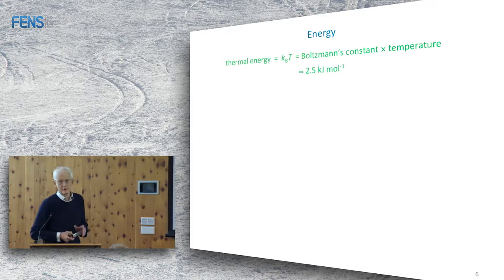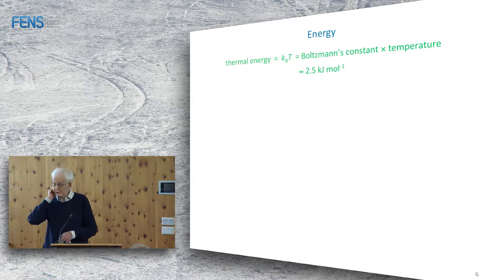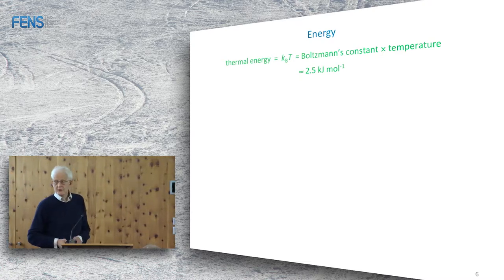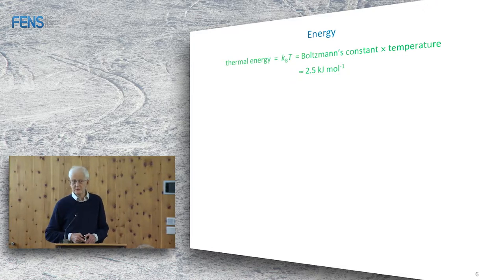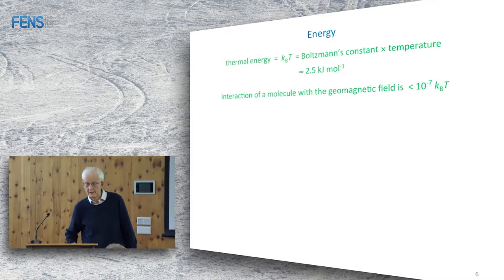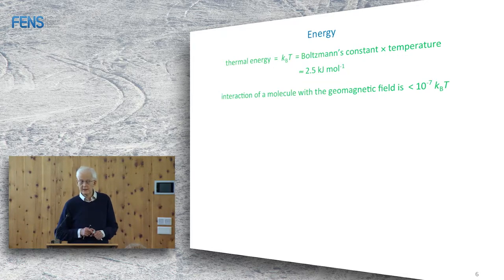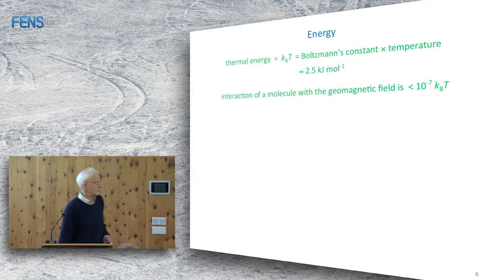So kT, if you express it as a molar quantity, is not very big. It's 2.5 kilojoules per mole, and typical chemical bonds might be around 100 kilojoules per mole. So if you ask yourself, what is the energy of the interaction of a molecule with the Earth's magnetic field, then it's about 10 million times smaller than kT. So you would say thermodynamically, that interaction is negligible. There's no way that the Earth's magnetic field could change the course of a chemical reaction.